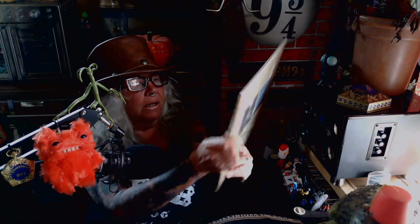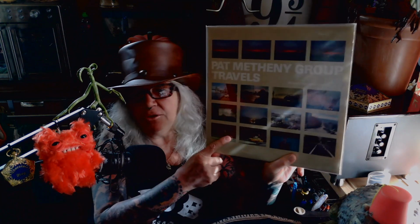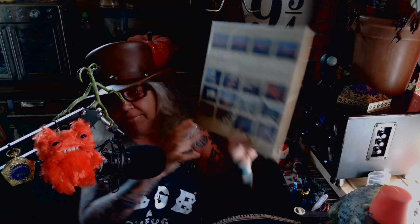And then I got Pat Metheny Group Travels. The great Pat Metheny. 2 record set, live, amazing, just remarkable. I mean, I can't say enough about it.